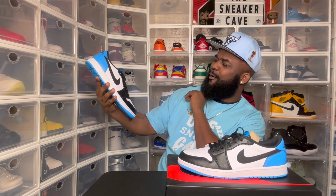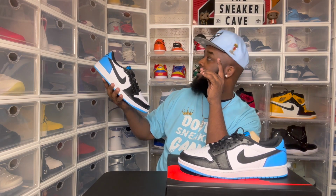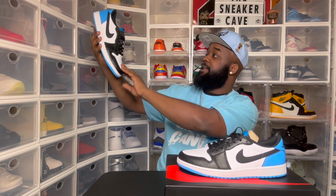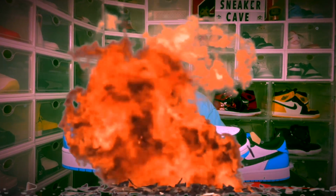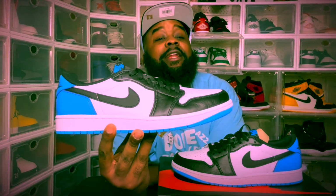Woo! Oh, that leather! And I'm gonna compare them to the Starfish too, because you know them is like one of the best Jordan 1s. So let's get right to it. Bang! Woo! You already know!